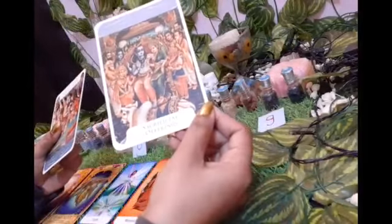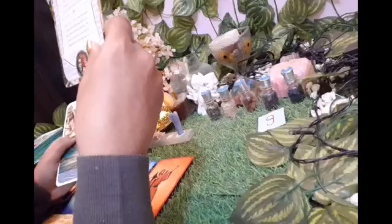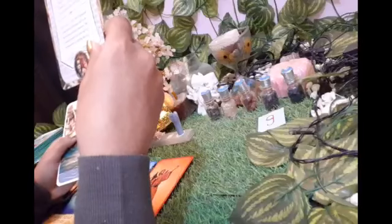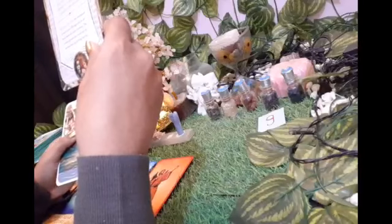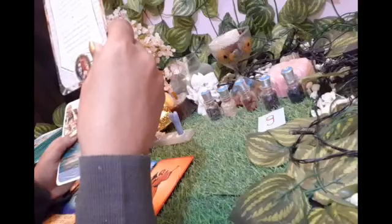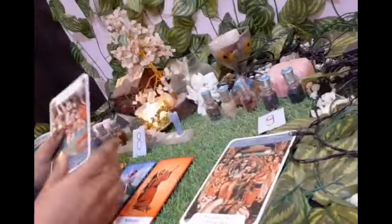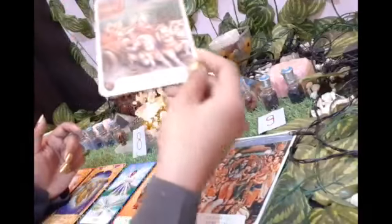Sacrificial offerings. What it says: the pious eat only the remnants of sacrificial offerings and so are freed from all sinful reaction. The wicked people who cook only for themselves eat nothing but sin. Okay, let me read this also and then I'll come back. This is Master of Mystics.